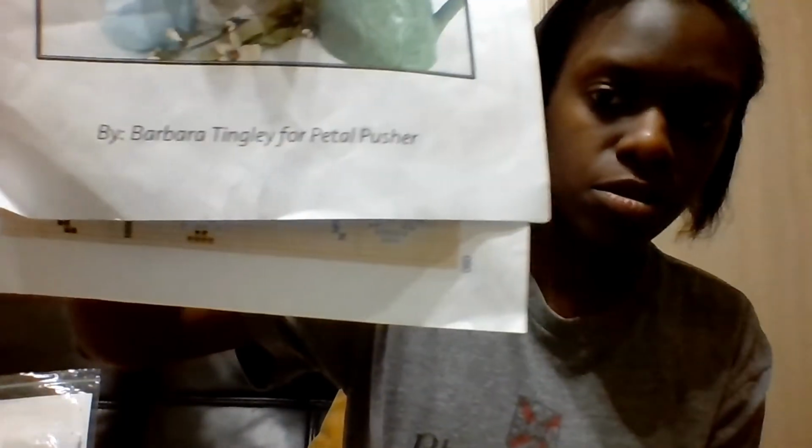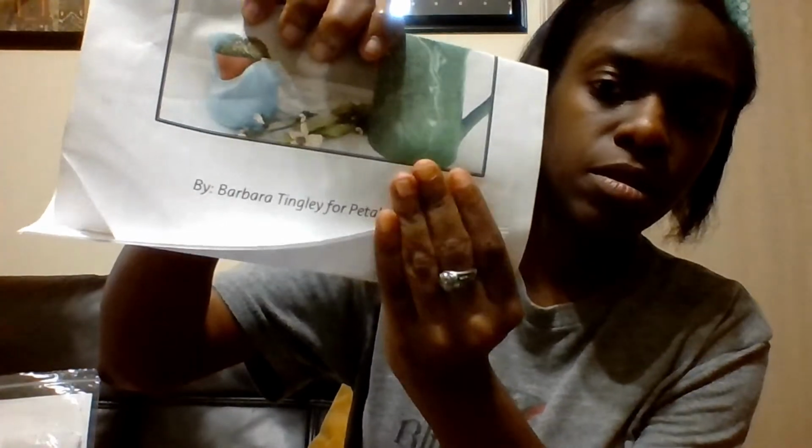So that is that. Like I said, she sent all the DMCs that I needed for it, so I'm using those. 28 count coffee tea dyed Monaco. I think that's it. And there's her name also. Whoops, it's the pattern there. So put that in there. Go find the floss later.